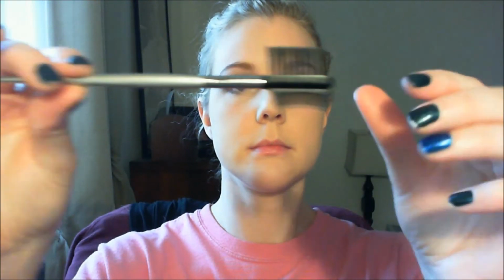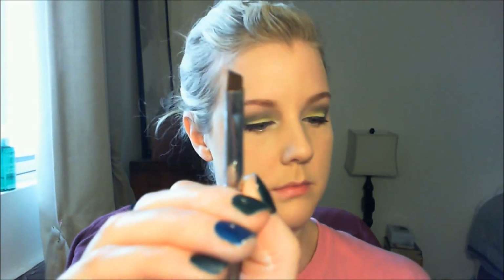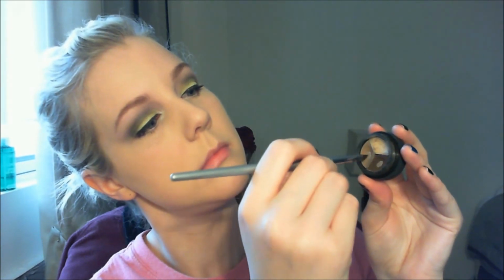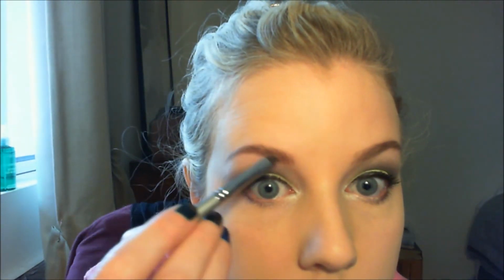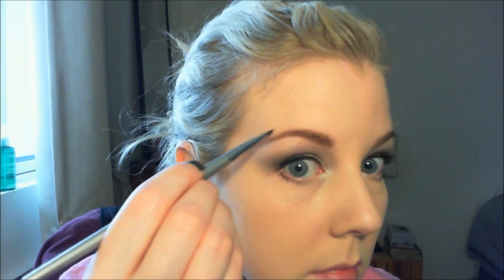And now I'm taking the Quo Brow Lash Brush and just kind of prepping my eyebrow shape. They're kind of scraggly. And I'm using the Smashbox Brow Tech Trio in Brunette Taupe. I kind of mix the light color and the dark color. And I'm just using again the Quo eyeliner brush to fill them in a little bit. I do like mine to be pretty dark.